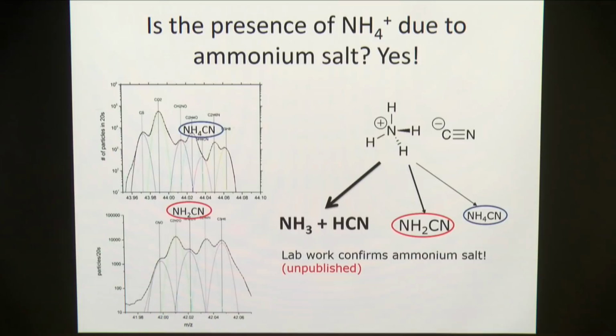So I think that's the proof that we have ammonium salt, and we have it probably not only for the CN, but also for NH4COOH and NH4OCN. And that could give the black color of the comet, at least some of it.